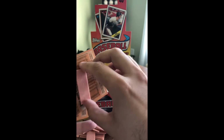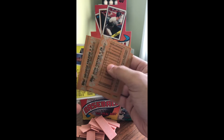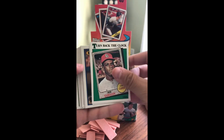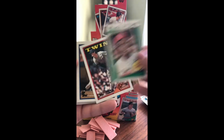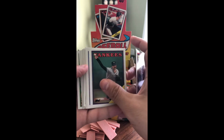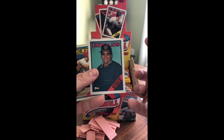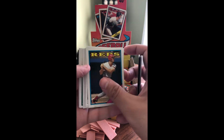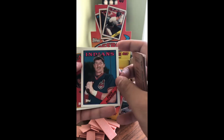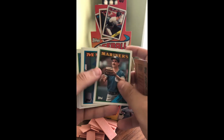As we move along here, I get all these kind of shuffled into place. Gotta turn back the clock of Bob Gibson to lead us off there. Robbie Thompson, Rick Rhoden. Junior Noboa. There's the contest card. Andy Allanson. Willie McGee, former batting champion Willie McGee.